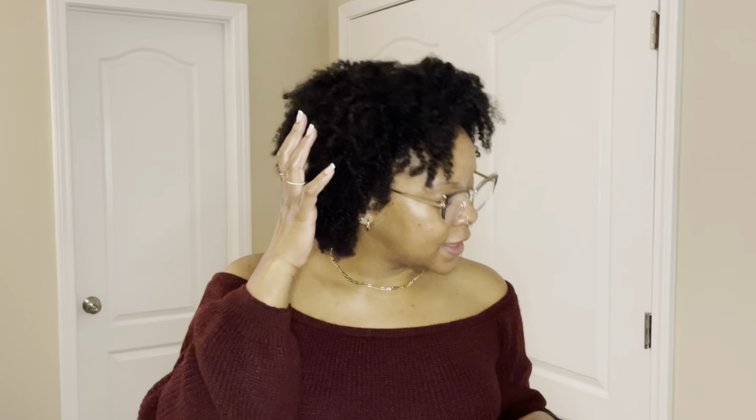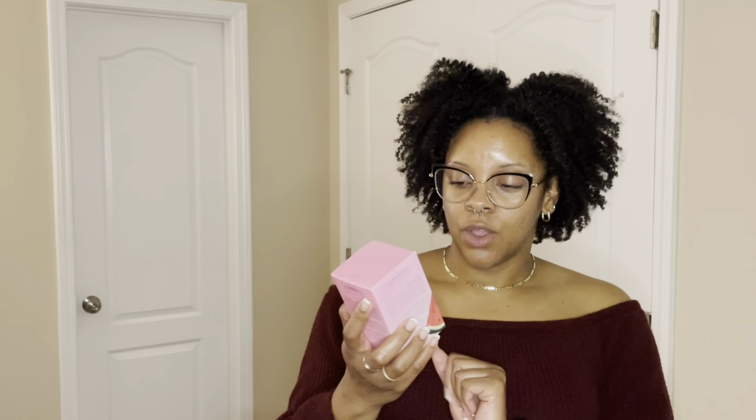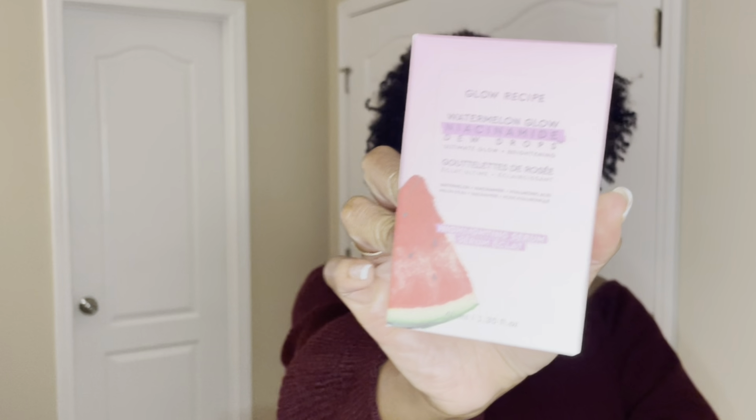So jumping back into some like skincare items. This is actually for the face. Yeah, okay. Well, kind of face and body. So we will get back into that. I did do a Sephora pickup. Finally got my hands on the Glow Recipe Watermelon Glow Niacinamide Dew Drops, which is a serum, and it's watermelon, niacinamide, and hyaluronic acid. So that is what it looks like.